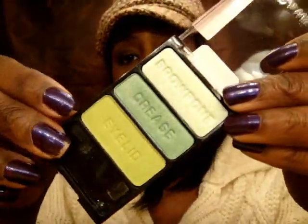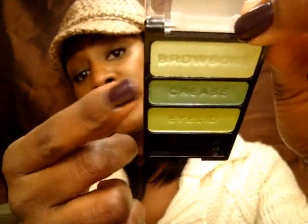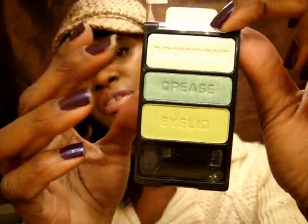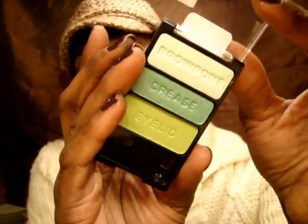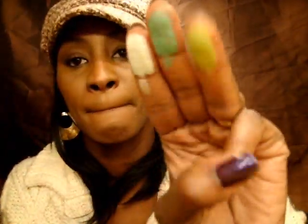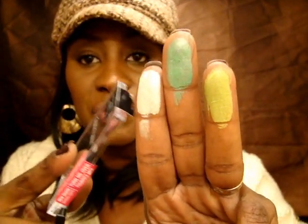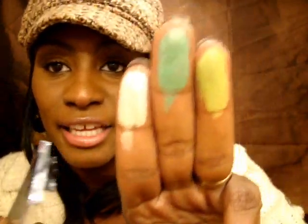So this one is a lime green. This one is like a leaf green. And this is the lightest green. That's cute. I'm looking forward to trying that. Let me see if I can swatch them three. Wow. Pretty. Especially this one, because that's that light green. Not white, but light green. Pretty. And that's the 331 I Dream of Greenie.